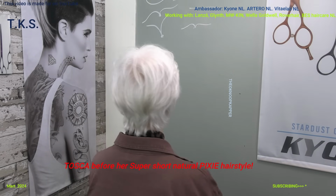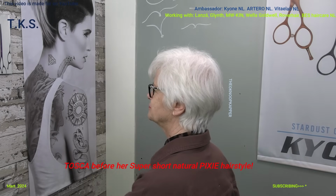Tosca wants short hairstyle. She really likes short hair, and she likes front a little bit asymmetrical, but the sides certainly not. And that's what I call maker.